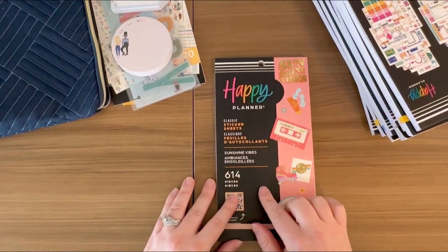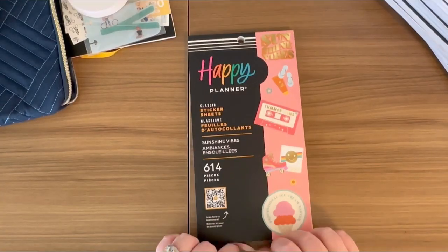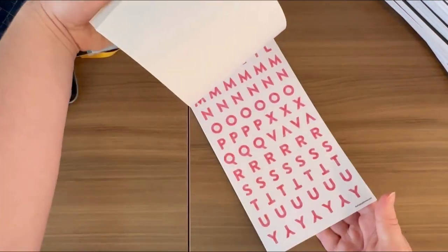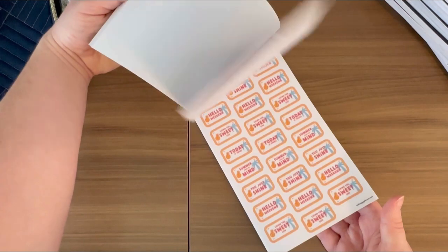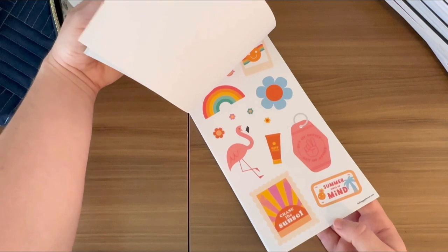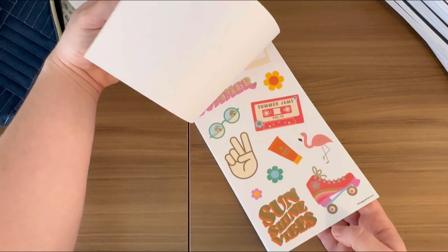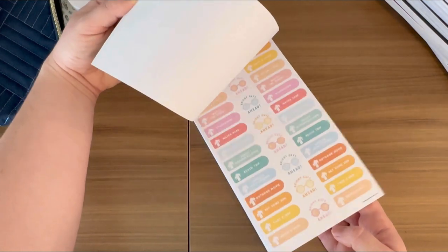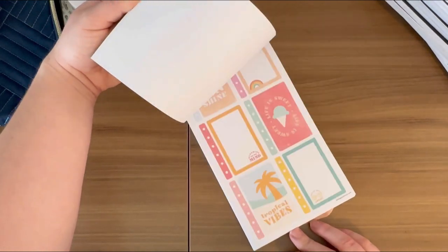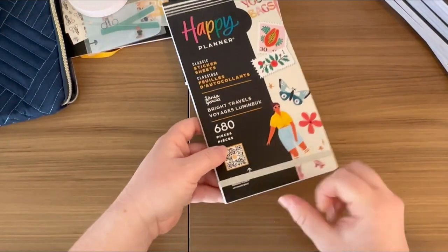Also, I think this is my first sticker book that has the new design. So this one is Sunshine Vibes. I gotta hurry up and use this book before summer is over. Oh, so cute. I like all the daisies, I think that flower is. I don't know, it might be daisies, who knows. That's fun. Guys, this is really exciting.